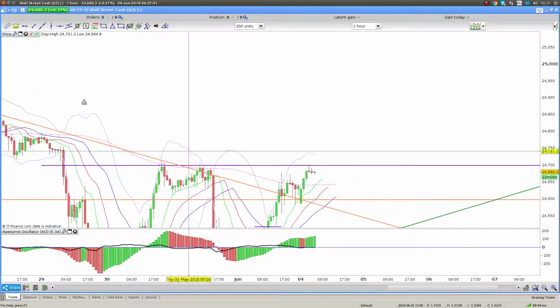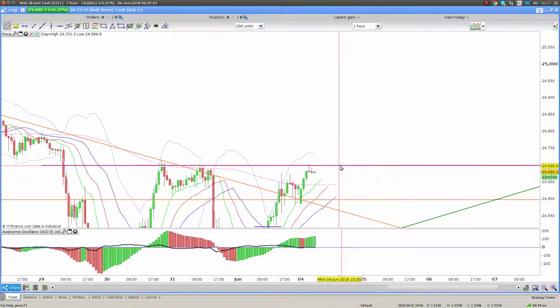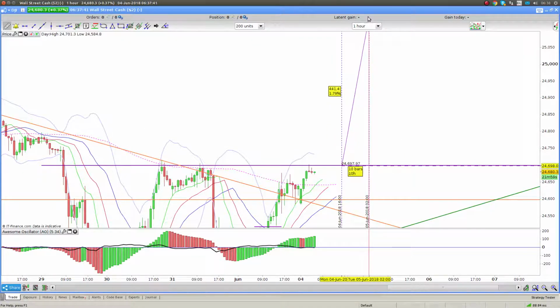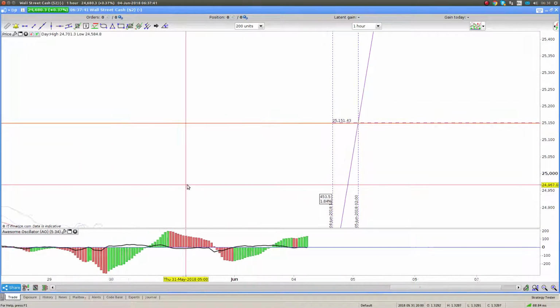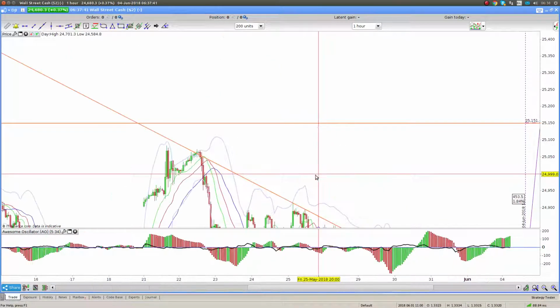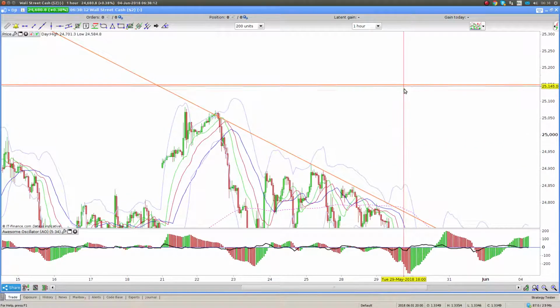Okay, so before we shut off, let's just put this in. 450 points. Let's put a level in and let's just look to the side to see what it ties up with. Nothing. 25,150.